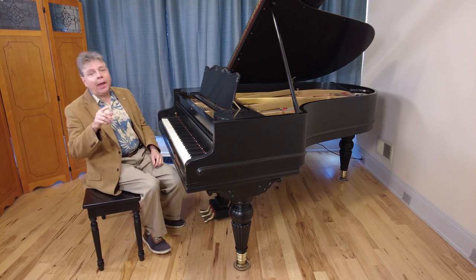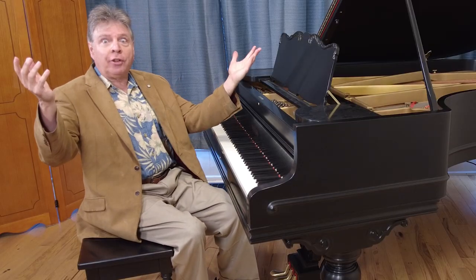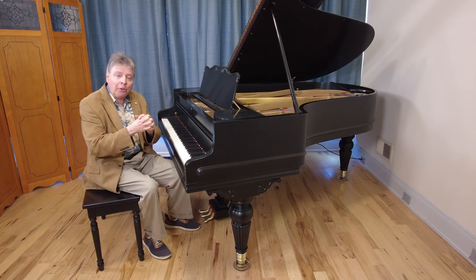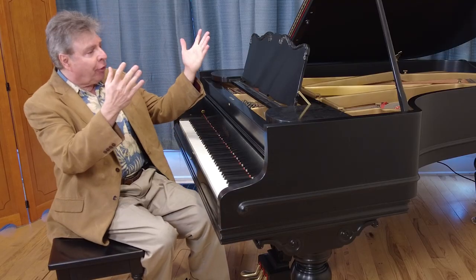I'm going to be performing that in a few months here. It will be my first live concert since before COVID, and I'm really looking forward to that, along with some other spectacular works. You'll be hearing more about that. But more about this piano.